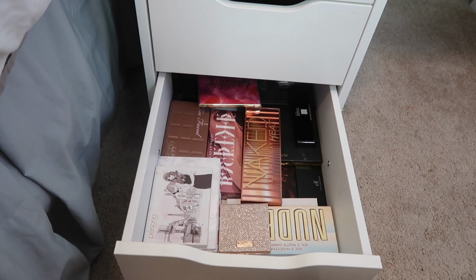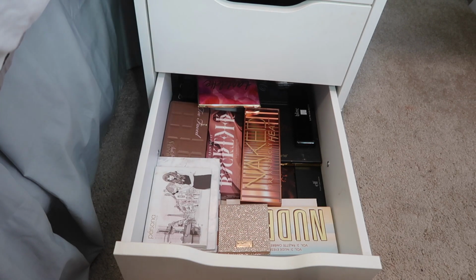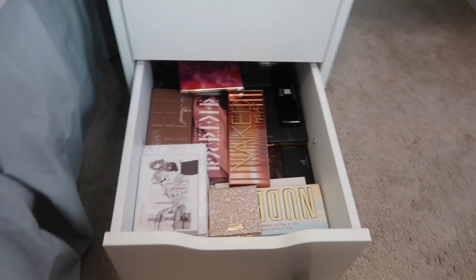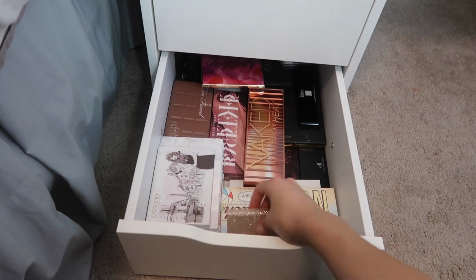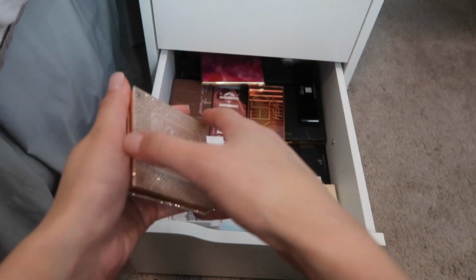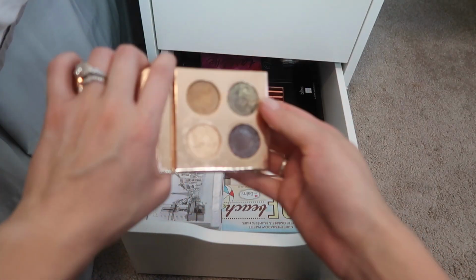But anyways, let's get into it. I think I know a couple already that I want to declutter. So I definitely want to get rid of this quad from Dosa Colors. This is the Katie and Desi quad. I can definitely donate this. It's barely used. I got it over the summer.